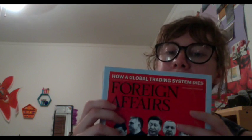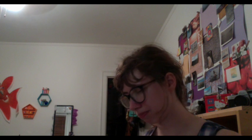So, I got that. I also got the Journal of Foreign Affairs. I am intrigued by this top headline, How a Global Trading System Dies. I've always been really interested in trade and global issues since I was in high school. So I guess not always. This is another one that I'll get sometimes. It's expensive. It costs as much as a book, but no.